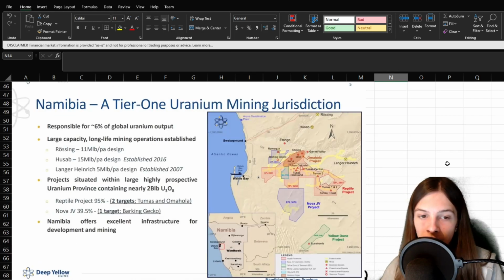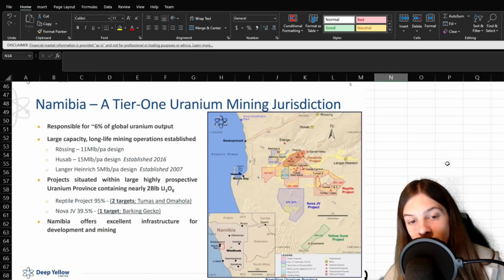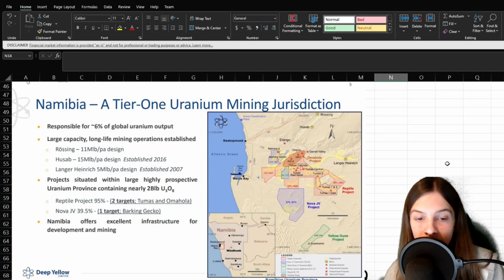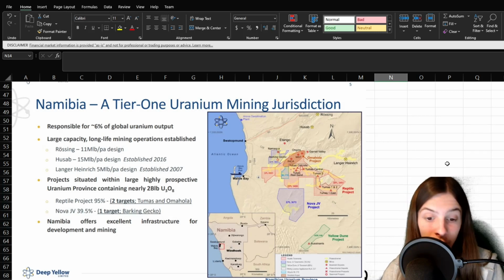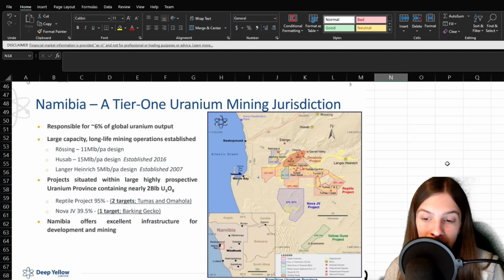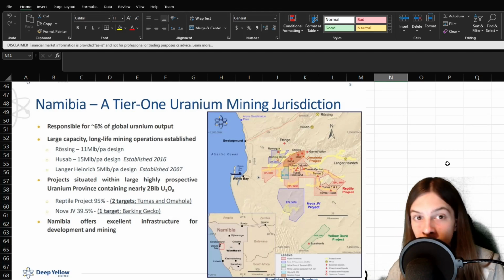But let's keep moving. Alright, so Namibia, a tier 1 uranium mining jurisdiction, responsible for 6% of global uranium output. Of course, lots of large capacity, long life mining operations have been established in Namibia, and the project is situated within the highly prospective uranium provinces, DBL's projects, with nearly 2 billion pounds of uranium here. And Namibia offers excellent infrastructure for developing mining, like you probably already know. So let's get into an overview of their project.